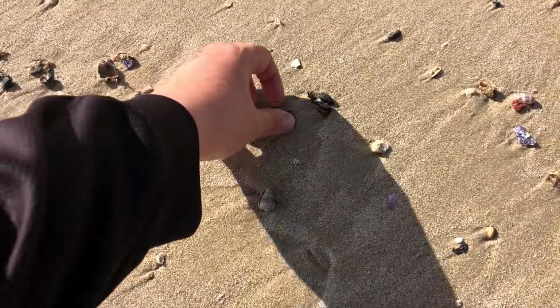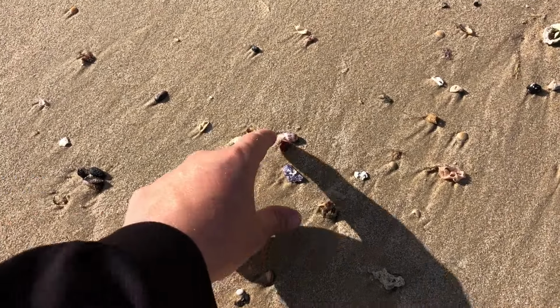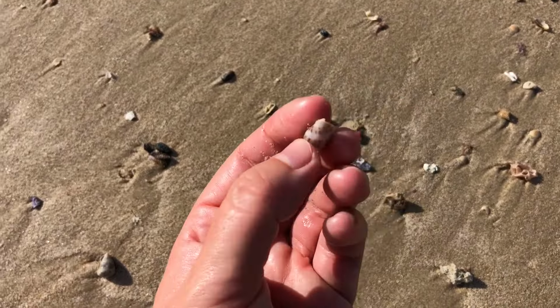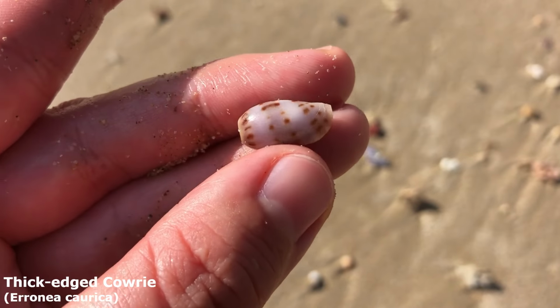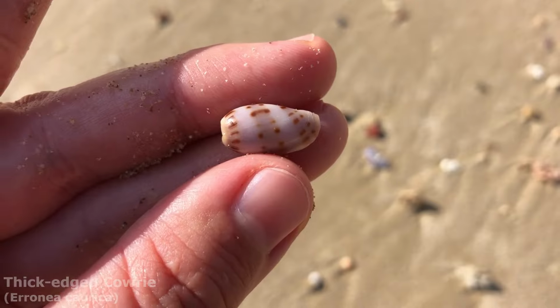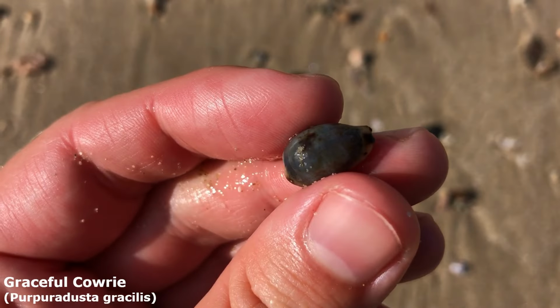Also, I will collect up a piece of this lovely elusive pink lace coral, and as I bent down, I noticed this little baby cowrie. This one is quite nicely patterned. He is all whole as well. Judging by the markings, I think that one is a baby or juvenile thick-edged cowrie, the Corica cowrie. Ooh, I want him because he looks shiny. He does look shiny on the top as well. There we go. A very common cowrie from here.